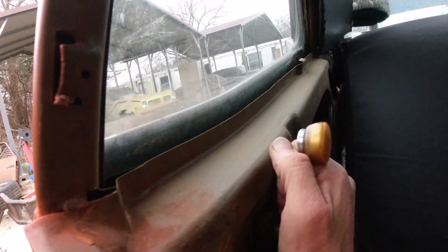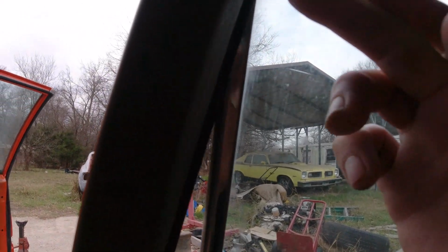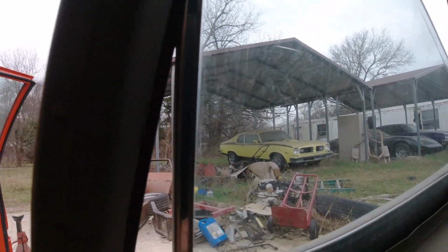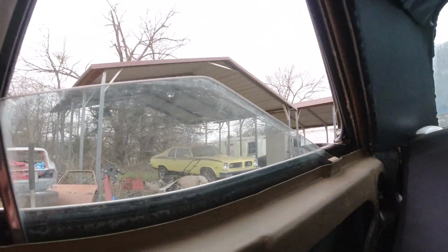So I don't know if it was best to leave the old stuff in or what. See, this is how it works. See, the little pivot holds it in there. And here's the only clip that holds it on. You just pop that clip off and the whole window comes out. But you got to take the window out, put in this channel here.